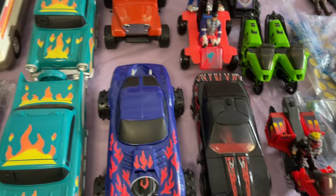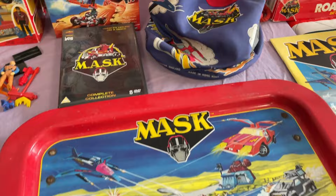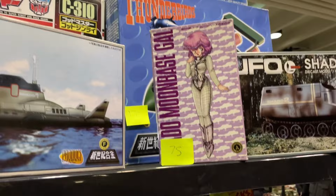I tell you what, there was a lot of MASK at the show today. Plenty of vehicles, loose and boxed, but also plenty of other MASK items as well. Love that sticker album there, and that was complete. Right, I think we've got time for one more lap of the show. Let's see what else we can spot.